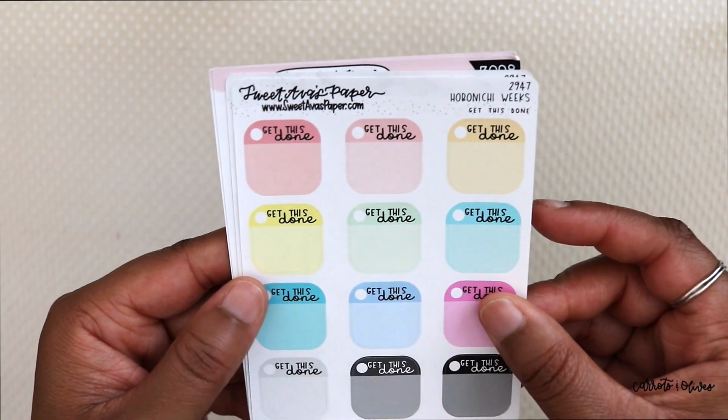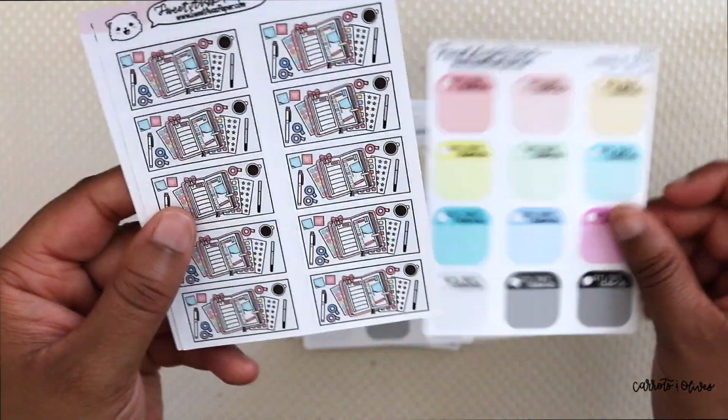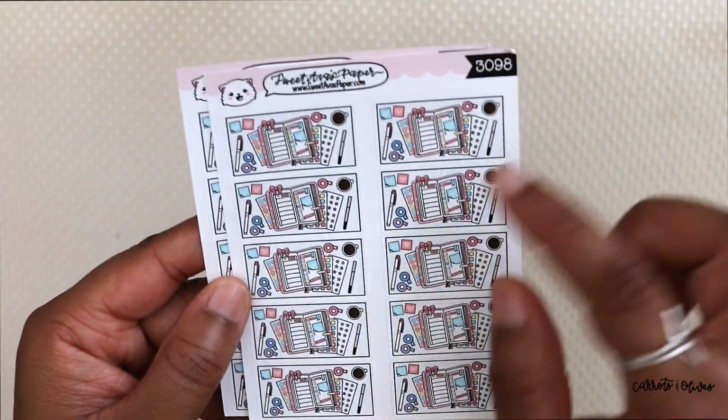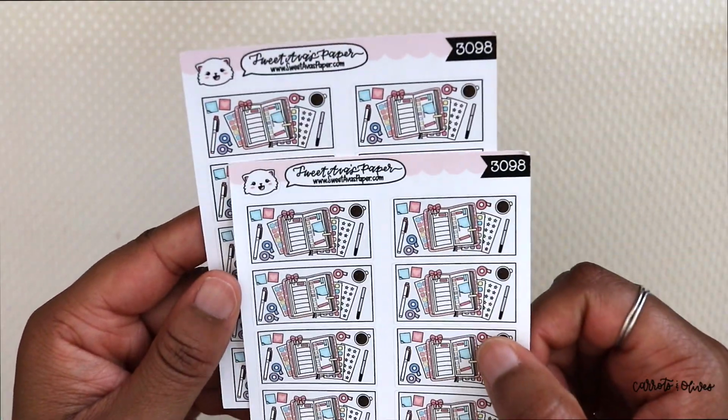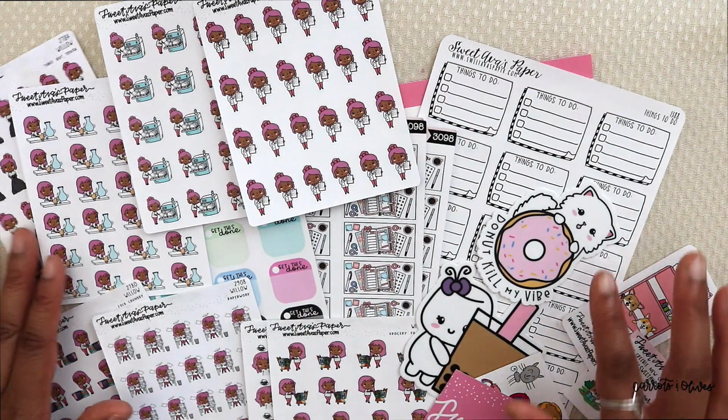Hobonichi Weeks Get This Done stickers. These are going to be perfect too. I got 2 of those, and then I got 2 of her flat lays. This one's a Hobonichi Weeks. And so that is what I picked up from SweetAva'sPaper.